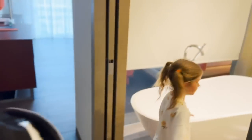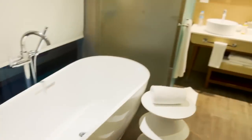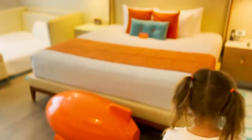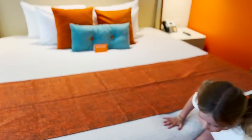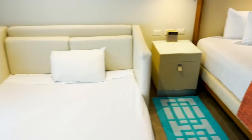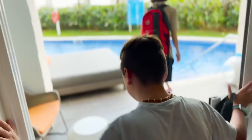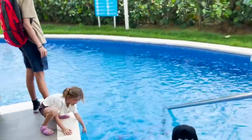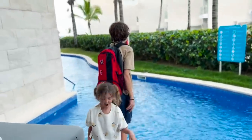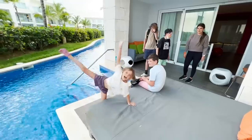Holy goodness. What? Whoa! Are you kidding me? This is amazing. Got ourselves a bed. Oh, uh-oh, guys. Open it up. No way, we have a pool out. Are you cheesing me? What? Are you guys kidding me? Right outside of our room. Guys, look at this.